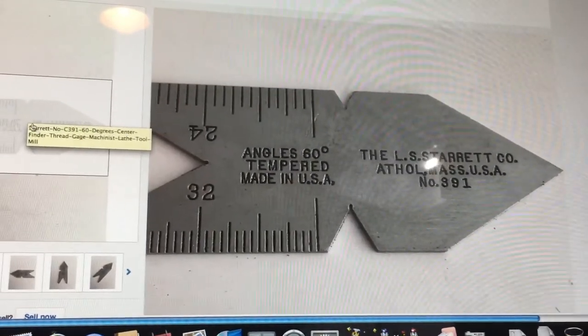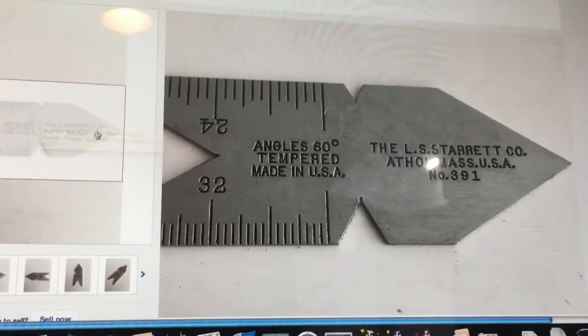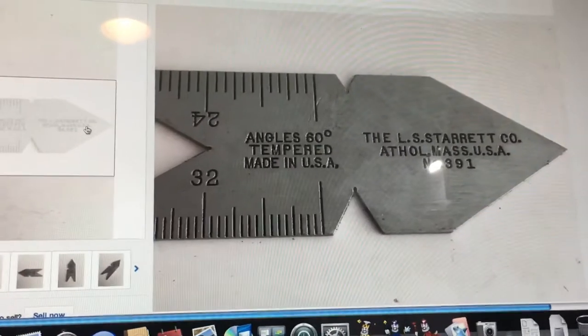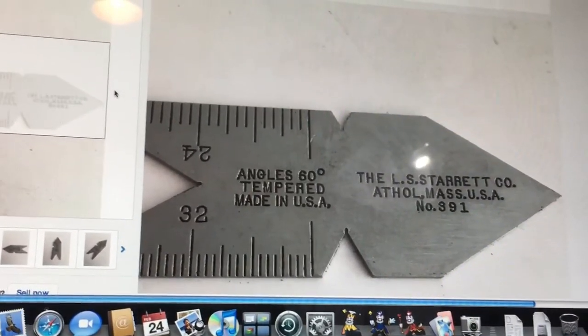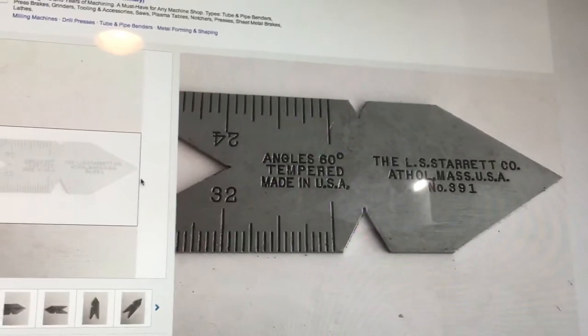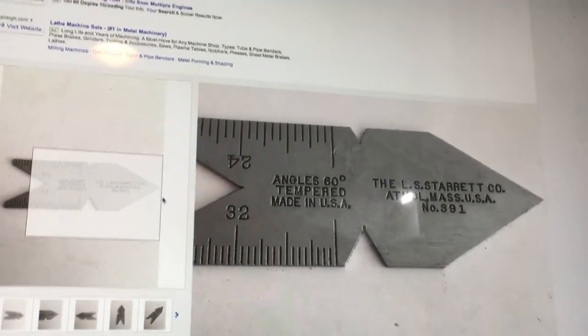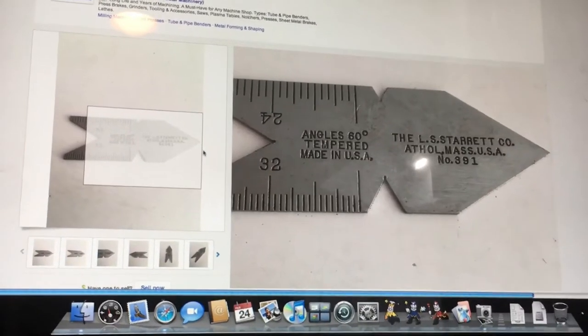I have a few of these. This one sold because it's a Starrett. Anything Starrett will sell. That's how you spell it, Starrett and Company. Most of that stuff's in Massachusetts, Connecticut, New York. They sold stuff everywhere, but I'll give you a look at the master log, and we'll go through what happened.